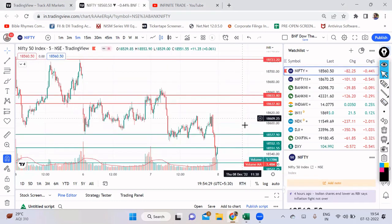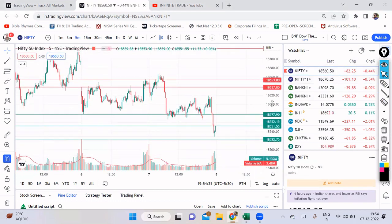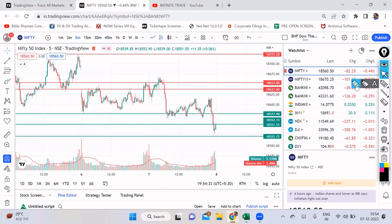Let's quickly check out Nifty. Nifty, if you remember, we said that there is constant support, so market may slow down here, and eventually it slowed down here. It was volatile, and at the end it broke all these levels and almost came to 18,522. That was our ultimate level on the downside. So how do you trade Nifty?